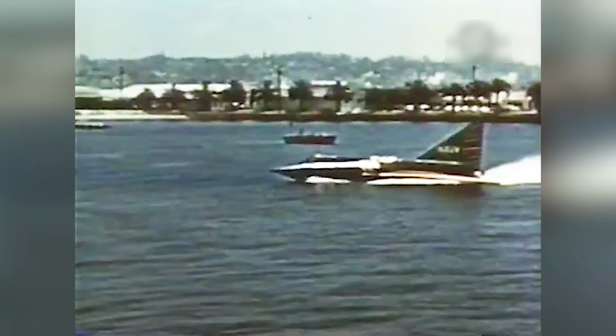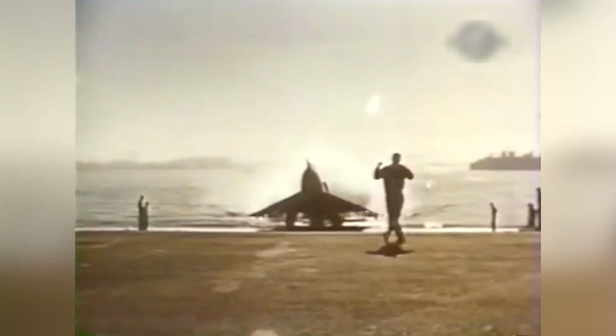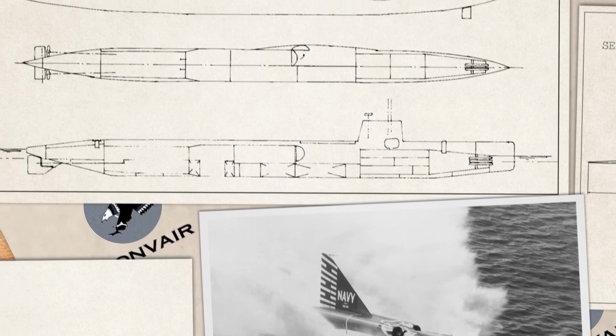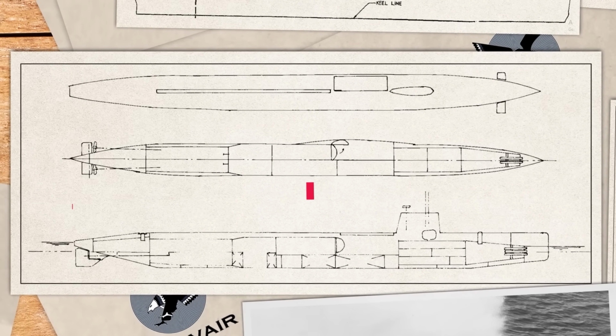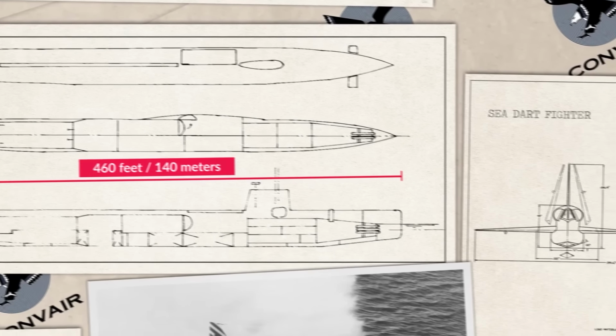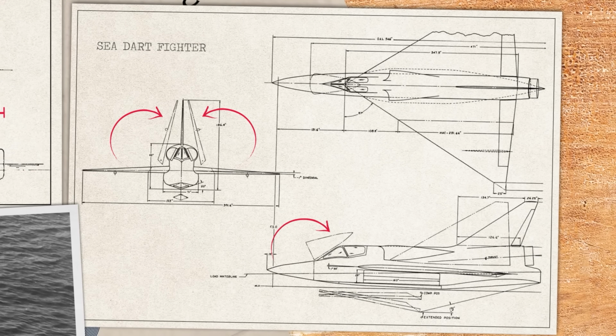However, these Convair jet seaplanes, which by the way clearly deserve their own video, were too big to fit on the Greyback and would need their own submarine, something that the US Navy had up their sleeve. This submarine design was originally created by the US Navy's Bureau of Ships and would be 460 feet long and be powered by a large nuclear reactor, like every other idea from the 1950s. It would be able to carry three modified Sea Dart fighters for missions and would have folding wings to fit on board.